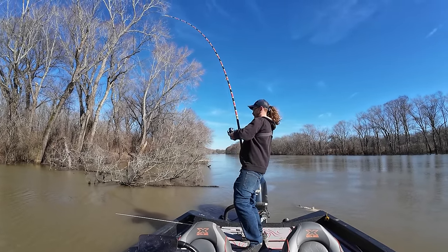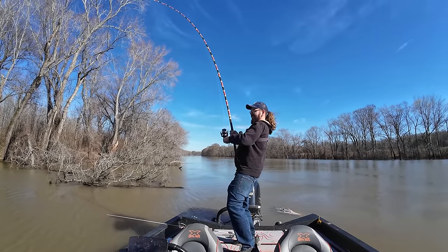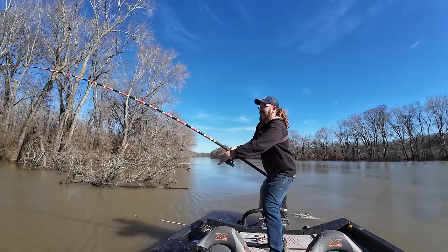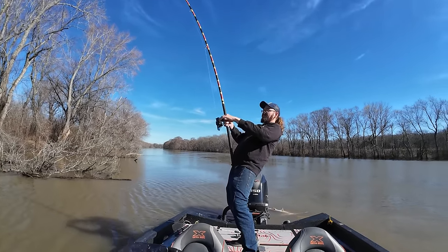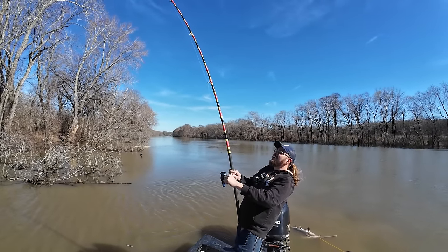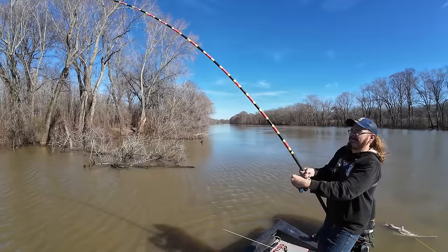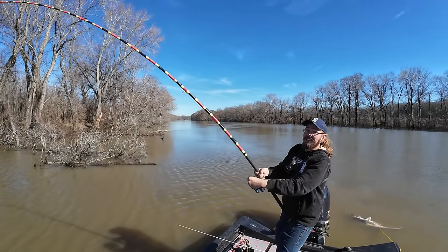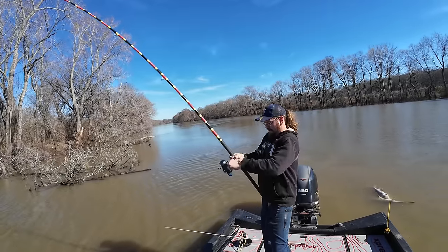Oh, snap. Oh, man. I don't know what that is. Oh, he's taking you. He's taking you upstream. That's going to be a giant paddle. If that's a paddle, it's got to be a giant. Oh, snap. Oh, gosh, you're going to run me into that pipe. Don't do it. Dude, he's big. He seems big.